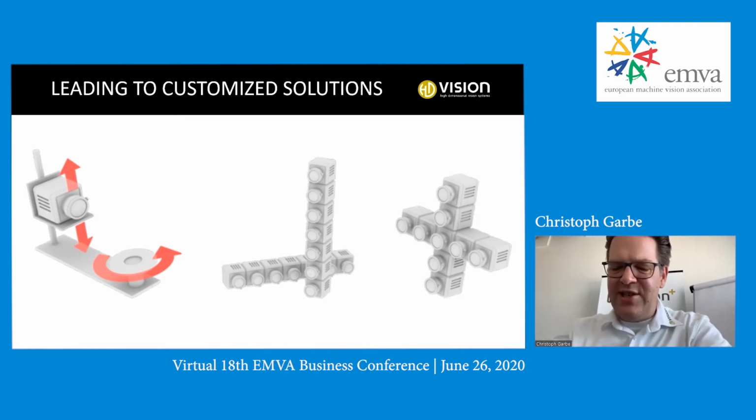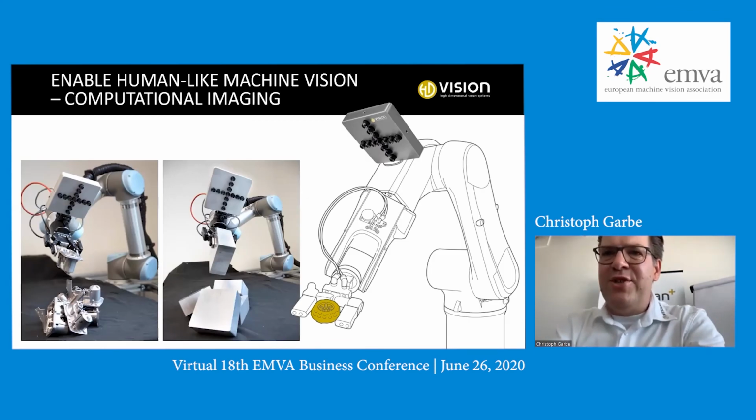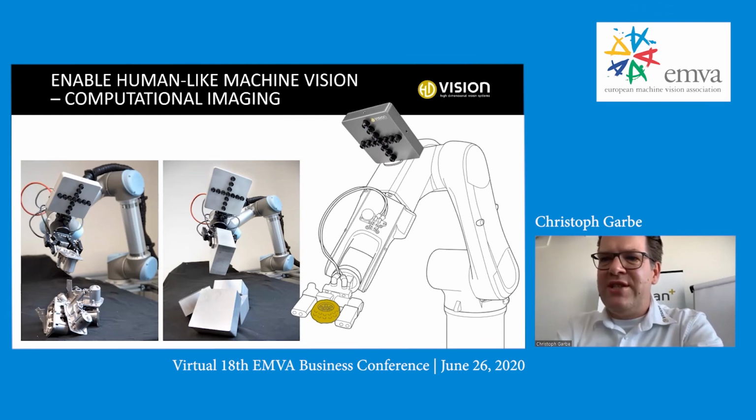Basically, as you can see on the next slide, we want to enable human-like machine vision using all these computational imaging aspects as I've mentioned before. So basically, we are using this small sensor, which has a size of about 13 by 13 centimeters, on robots in automation tasks, mainly for automotive suppliers for dealing with all the challenging quality inspection tasks.